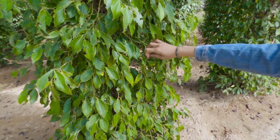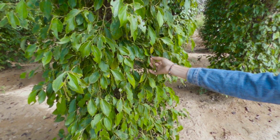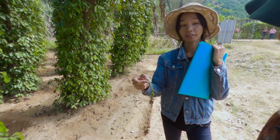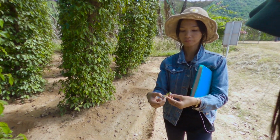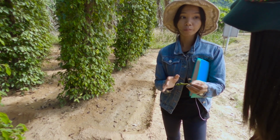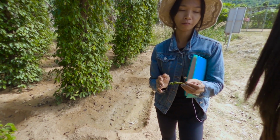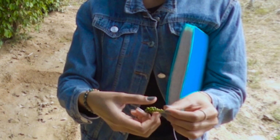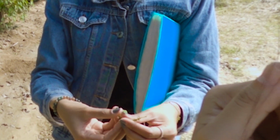The green pepper is really popular. Let me pick them by hand like this. Everything needs to be picked by hand, we cannot just use a machine. The fresh one is really, really popular, but here we don't sell the fresh one because it cannot be kept for so long. So we pick one by one, corn by corn, by hand like this.